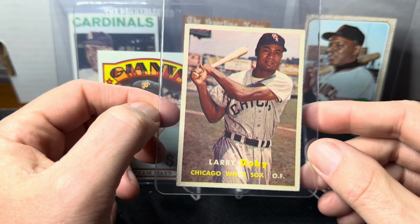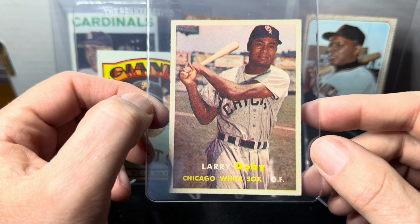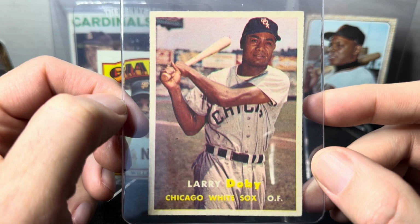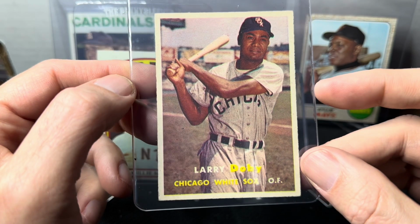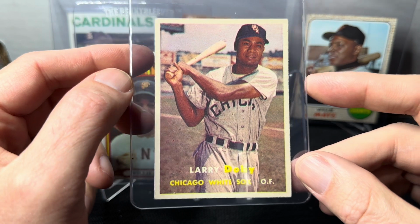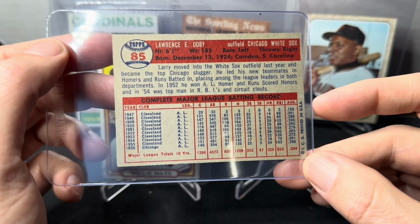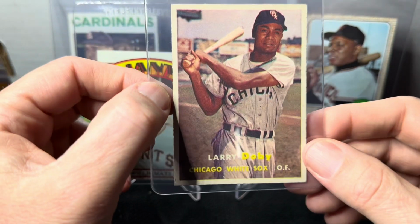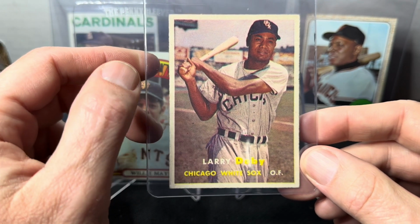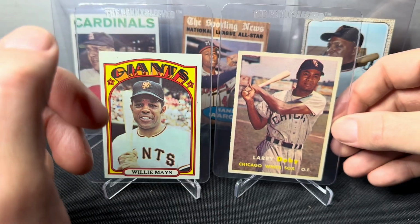Next card, I might have overpaid a little bit for this, but man, look at the centering on it. I needed a '57 Dobie for my run. He's another one of my focus players, PC players. I'm working on the Larry Doby run, and the centering on it is just flat amazing. Now, it's a little bit of a rough cut. Looks like it was cut at the O-Pee-Chee factory north of the border somewhere with a butter knife, but man, the centering on it just can't be beat. Back centering is maybe a little off, but I think I gave 35 for this. So maybe overpaid a little bit for a card that's maybe going to be a 5, but the eye appeal on it is just off the charts. Love it, love it, love it.